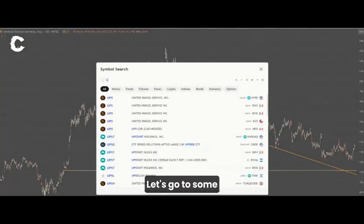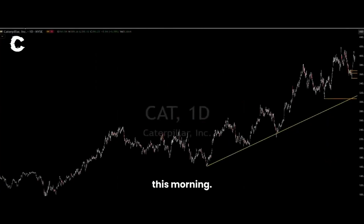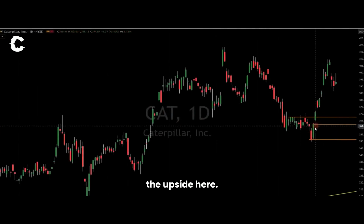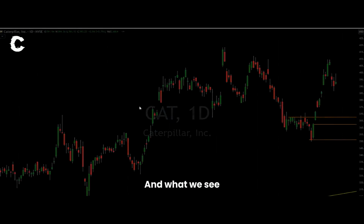Even more, let's go to some of these other big names. Caterpillar reported this morning. Caterpillar had just come off a serious bounce to the upside here. Again, this was on the back of potential good news for the economy. And what we see here on a pre-market basis, if my chart would come up, which it doesn't want to, is Caterpillar is down pre-market here.